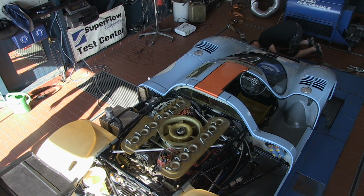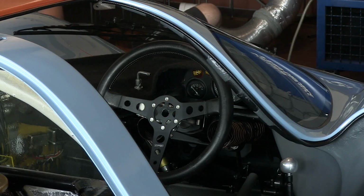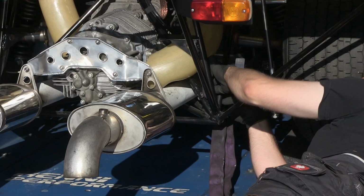We are here at the Bosch service in Wernau at the Hennig company. Today we're going to put the Porsche 917-015 to the test and see that everything is set up well. We check everything for getting the car on the road.